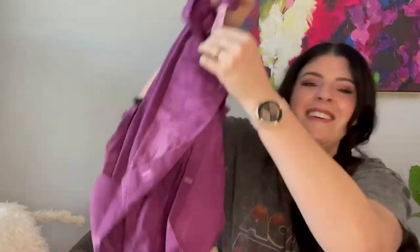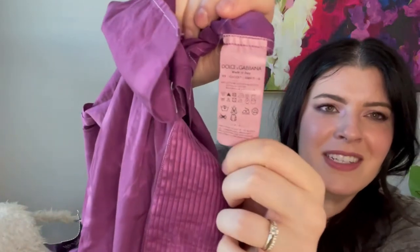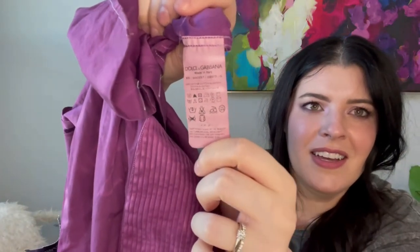This is what the tag on the interior looks like. Sometimes designers will have a holographic kind of thing in there. This one does not. I'm not seeing anything that's telling me that it's not real. I don't know. I'll probably send it into The RealReal, I let them do the authentication for me.